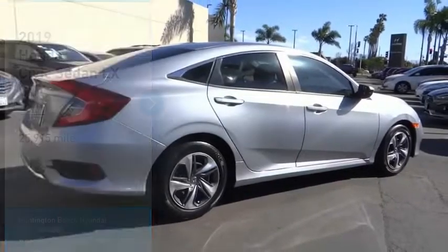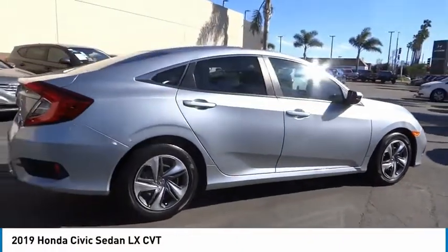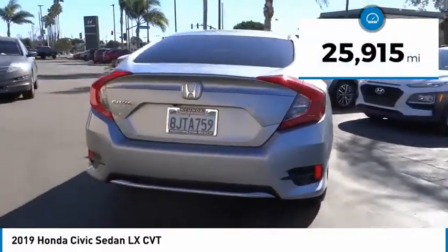Vehicle? Check out the 2019 Honda Civic. Practical, awesome gas mileage, and incredibly reliable. This vehicle has less than 30,000 miles.